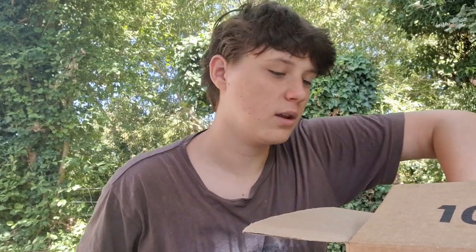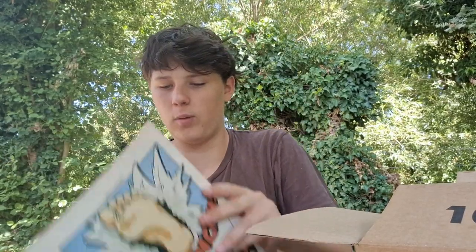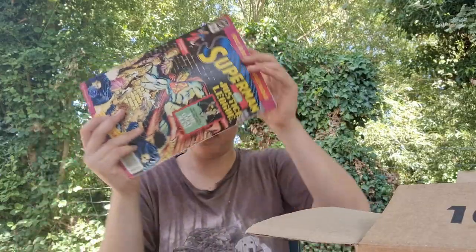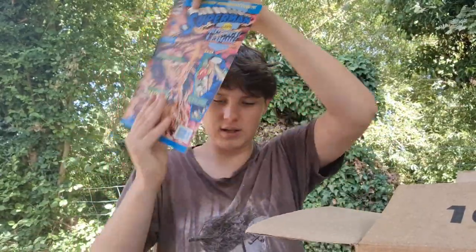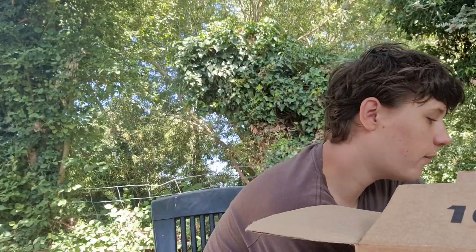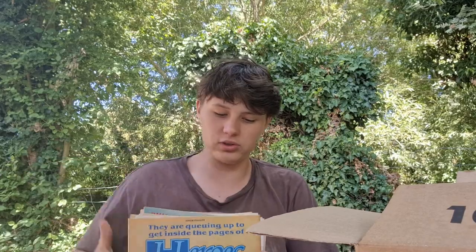All right, we've got only probably four more comics, and they're all probably Superman. Superman Justice League. I'm going to quick fire them now. Superman Justice League. Superman Justice League. Ooh, Superman Justice League Return of Darkseid. That one looks good. And that's it for the Superman comics. Well, for the Superman Batman special edition comics. Let's get these all out and show you them all together.